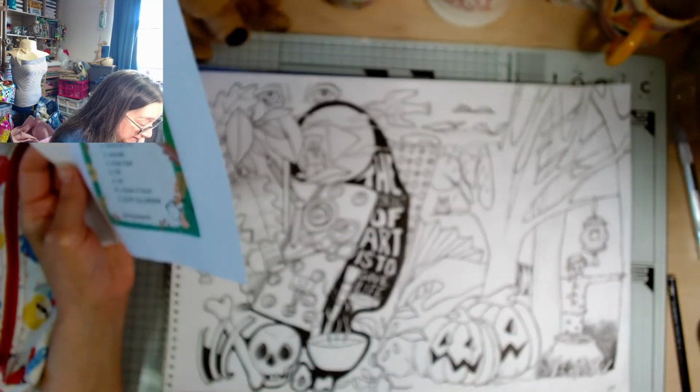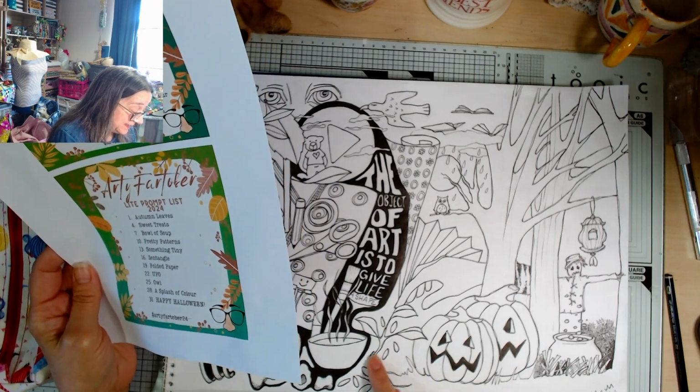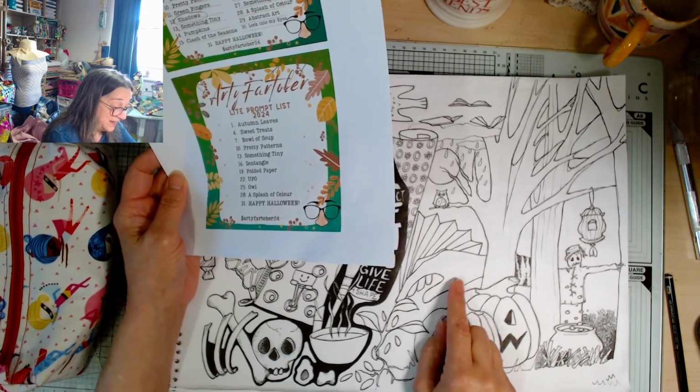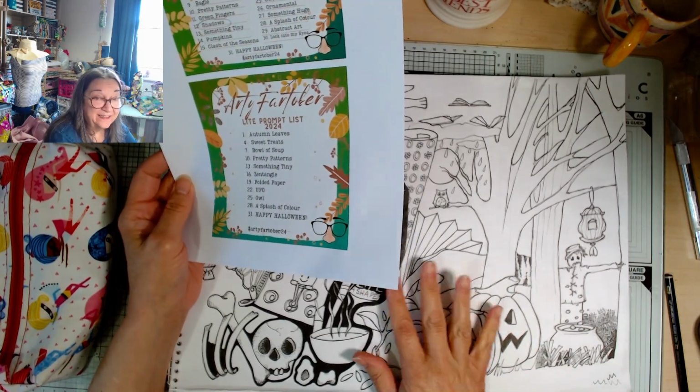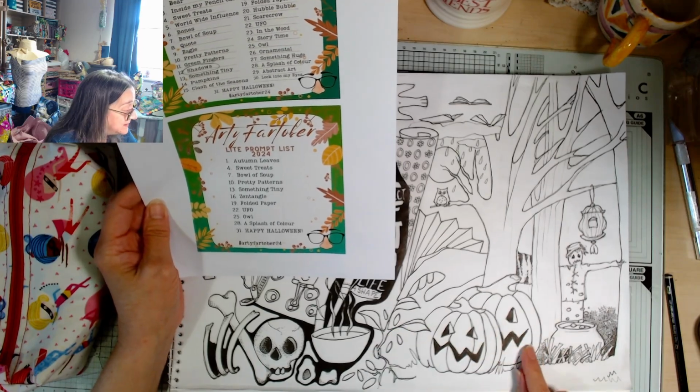Something tiny. Now what did I do for something tiny? Seeds. This is my something tiny, so that it kind of joins in the green fingers where the hand is dropping the seeds and this little plant is coming out. So, pumpkins, you can see there.